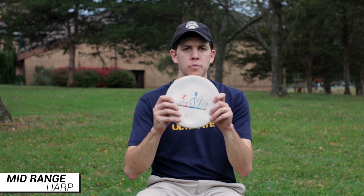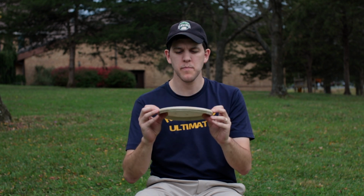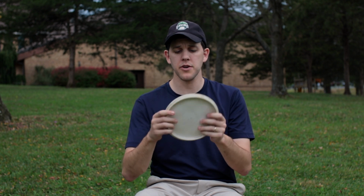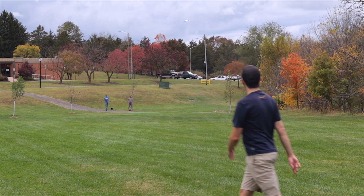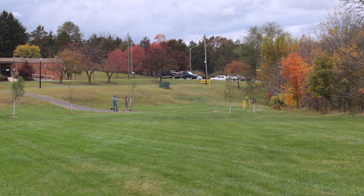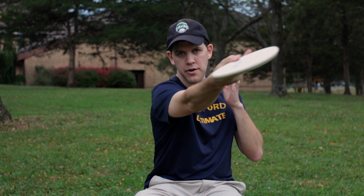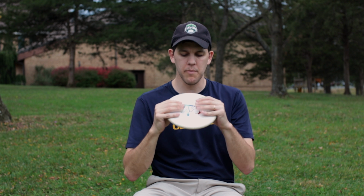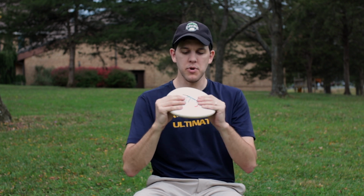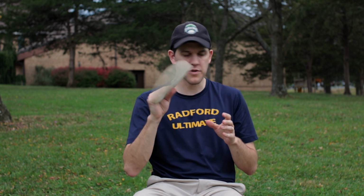First up, I have a Harp that has the Innova Disc Golf Association stamp on it. Shout out to them. I got this from my friend Connor Gully, and I use this for flicks and backhands. I like to use this in the woods for scramble shots. I'll throw it on a little bit of an ante and it'll hold that line for a little and then come back and either land flat or have a little bit of a hyzer towards the end. It's a soft plastic. I'm actually not sure what plastic it is, so sorry, but it's soft and a little gummy. So I really like this one for woods shots.